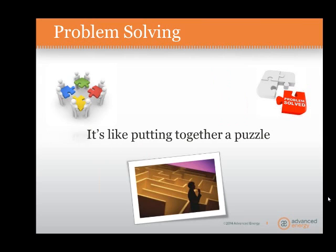So problem solving is a whole lot like putting together a puzzle, and I really mean that. But some puzzles are more simple than others. And I said we need to do those things that are easy and fast to get wins. Let's try it. Next slide, please.